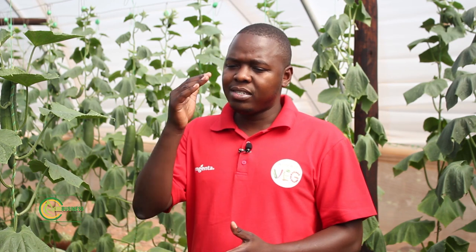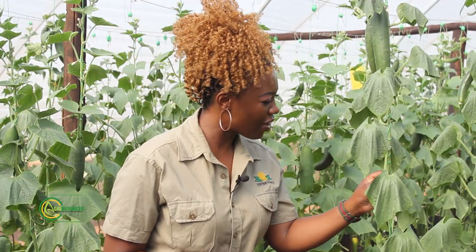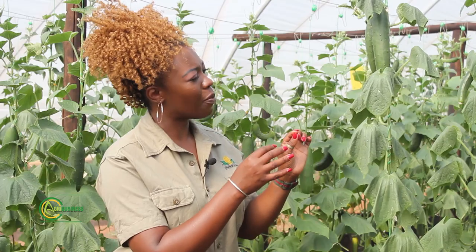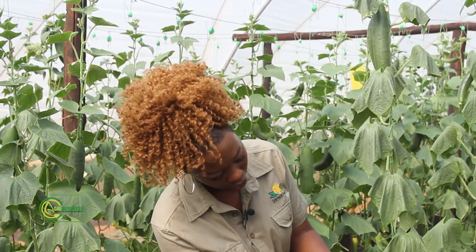Because you're actually seeing how many flowers, first of all, you're going to get, and then how many fruits you're able to harvest per plant. In this instance, I can see flowers budding whilst at the same time we have fruits developing, and this one which is almost reaching maturity.